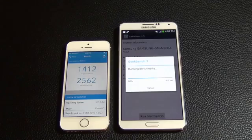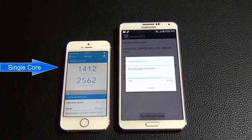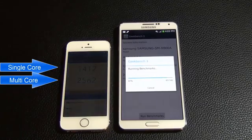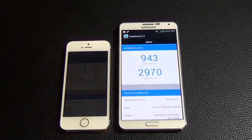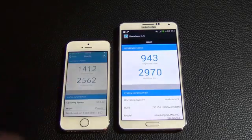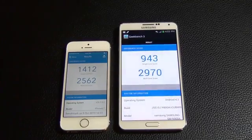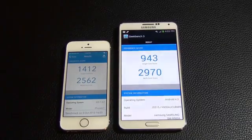Alright, so it looks like the iPhone is done, and as you can see, the single core performance score is at 1412, and the multi-core performance score is at 2562. And the Galaxy Note 3 is almost done, and there we go. So the multi-core performance on the Galaxy Note 3 is superior to the multi-core performance on the iPhone 5s, but the single core performance is less than the iPhone 5s. And sometimes with the Android system, as you run these tests, you will get different results. But so far the highest I've gotten is 2970 on the multi-core with the Galaxy Note 3.